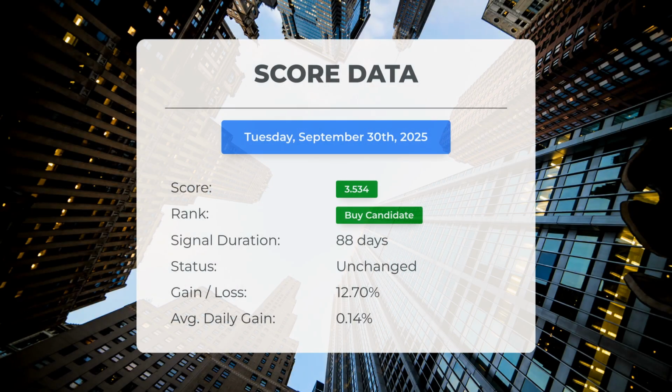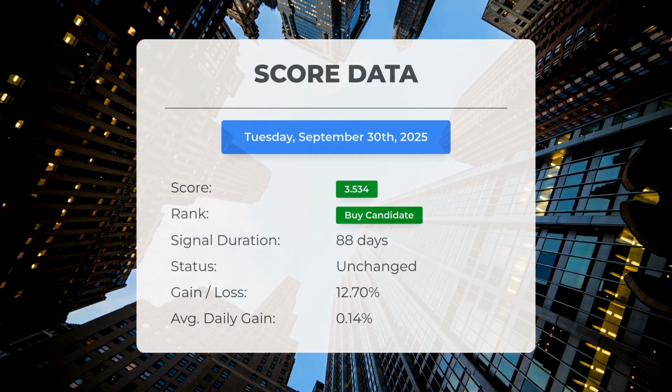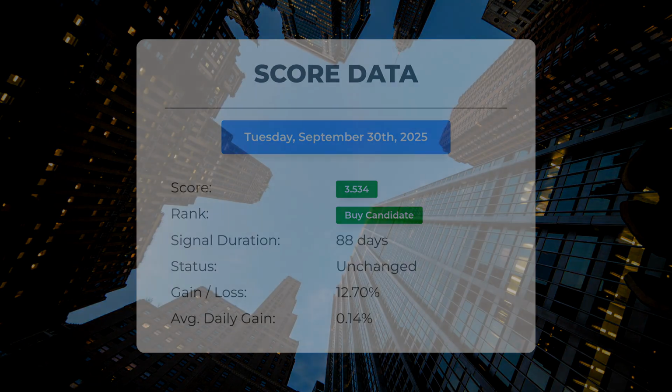Since the 27th of May, 2025, our system has ranked the SPDR S&P 500 ETF as a buy candidate, awarding it a score of 3.53. Let's examine the ETF's performance during this time. Those who adhered to our analysis have experienced an impressive gain of 12.7% since we first designated the SPDR S&P 500 ETF as a buy candidate 88 days ago. This equates to an average return of 0.14% per day since it was classified as a buy candidate.